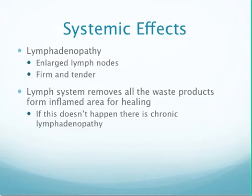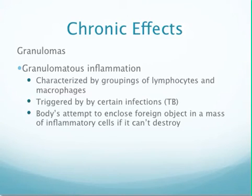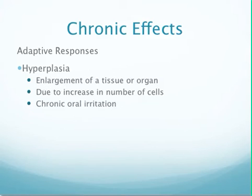Okay, what's lymphadenopathy? That means you have enlarged lymph nodes, and the lymph system removes all the waste. So if it doesn't remove waste, that means there's inflammation going on. Chronic effects, so in chronic inflammation, you have macrophages, lymphocytes, and plasma cells. These cells are going to be seen in chronic inflammation. You can also get a granuloma, which is just a big group of lymphocytes and macrophages, and it can destroy surrounding tissue. It's the body's way of trying to get rid of a foreign object, but the white blood cells just kind of wall around the object, and they don't ever really get rid of it. It just creates a big mass in the body.